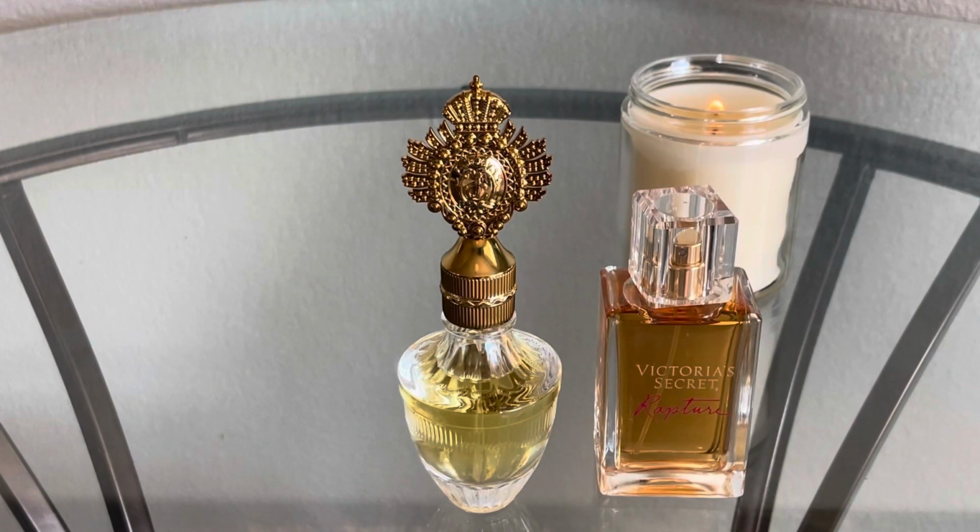For comparison, I pulled out my Victoria's Secret Rapture, and this was released in 1992. When I smelled Couture Couture, I instantly thought of Victoria's Secret Rapture, just because they're both very vintage smelling, and it just smells like you're being transported back into the 90s or possibly the 80s.